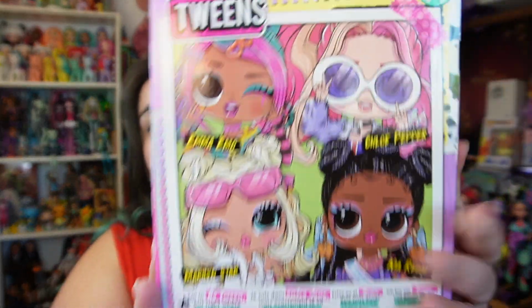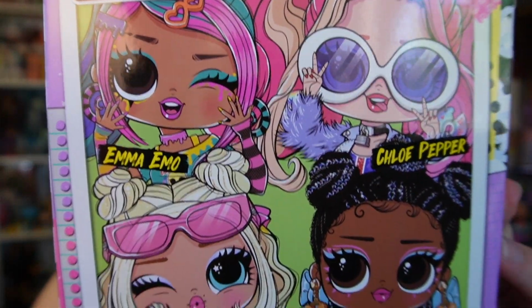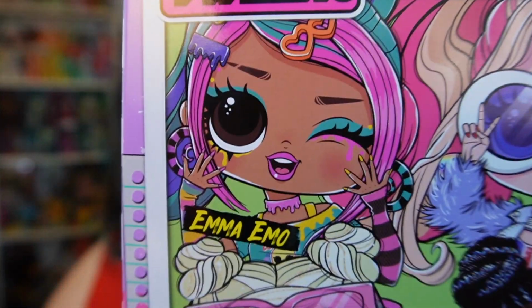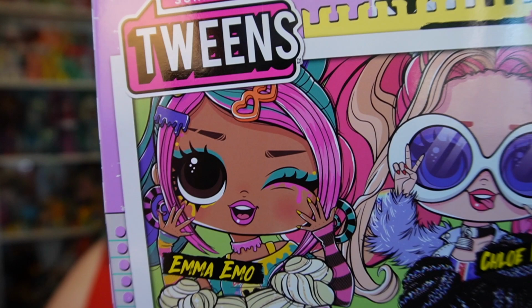On the back, there is artwork of all 4 of the characters from this series. I'm not actively trying to collect all of the dolls from this line necessarily, but from this collection, I do also kind of like Emma Emo, so I'm probably going to eventually get her as well, just because I think she is really cute, and I do like her color scheme.